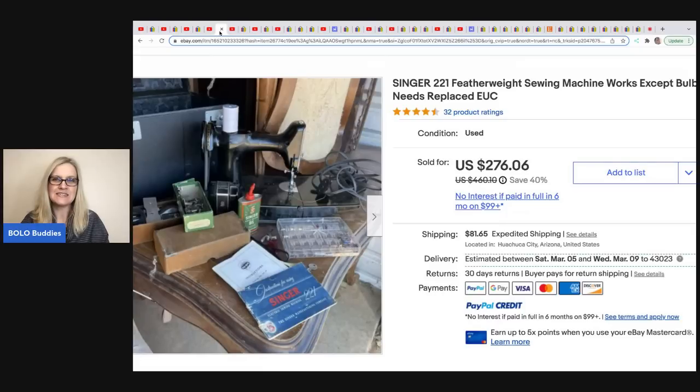And she had it listed at $460, and she accidentally put it on sale. As soon as she put it on sale, somebody bought it for $276.06. So she was super upset about this. And that is one thing on eBay, when you're creating sales, you really have to be careful because you can lump them in together and it gets a little bit confusing.